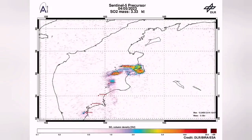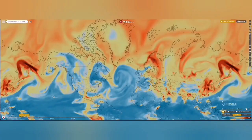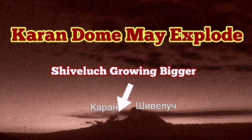The actual dome of the Shiveluch is expanding every day. I have now sped it up and played it several times, so you can see it's like a syrup oozing out as if from the ground. This is a very viscous lava, of course, and the signature for sulfur dioxide is in the air. As you can see, it has spread already across the world. It may erupt. We had more earthquakes, and this area of the Indo-Pacific Ring of Fire is very volatile. It may explode in the future, probably the near future.